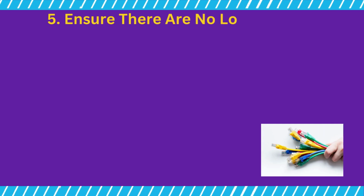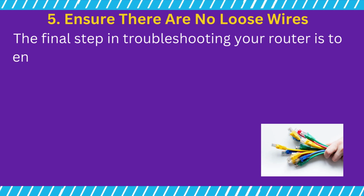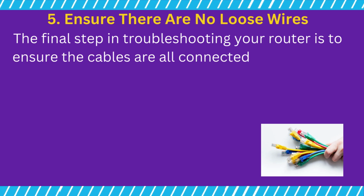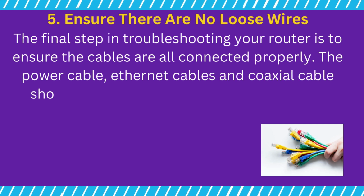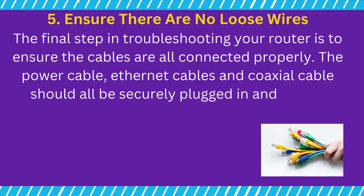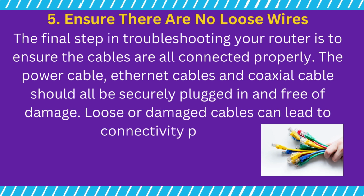5. Ensure there are no loose wires. The final step in troubleshooting your router is to ensure the cables are all connected properly. The power cable, Ethernet cables, and coaxial cable should all be securely plugged in and free of damage. Loose or damaged cables can lead to connectivity problems.